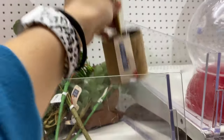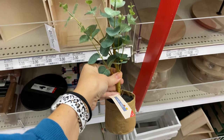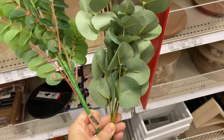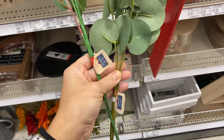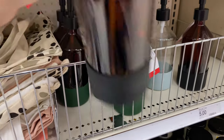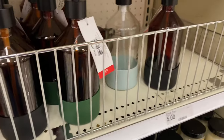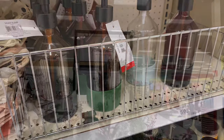I love to look at their faux florals in the dollar spot. This was so cute, $3. I think I may regret not getting that. And then also their picks. These are just good neutral greenery that you can use year round. These are $3 each, and you can just put those throughout your home in vases. I love these soap pumps. I use this for my dish soap, but these amber bottles particularly are so cute for fall and winter, and I loved the one with the green on the bottom for Christmas. I thought that would be really cute.